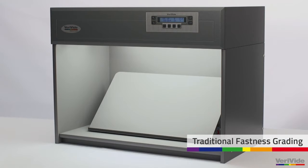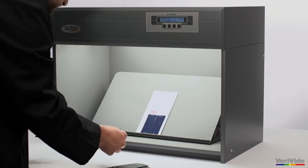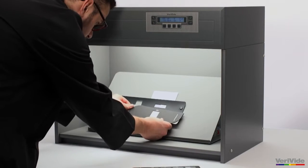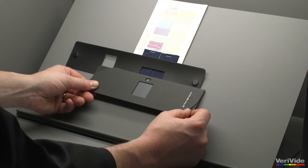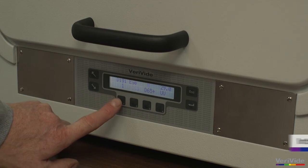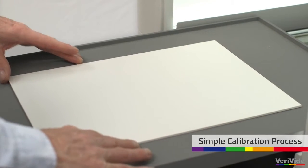The traditional way of grading colour fastness test is done in a light cabinet using a set of grey scales. The DigiGrade system from VeriVide offers an alternate, modern approach. A simple calibration process ensures consistency of results.